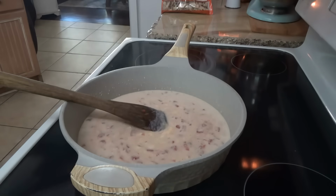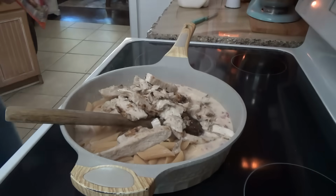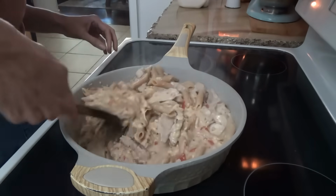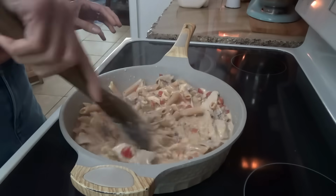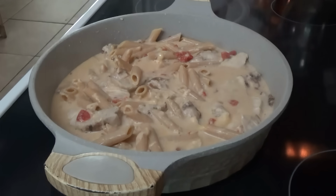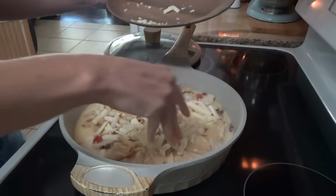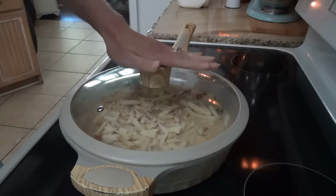Okay, we're going to put in the pasta. And the chicken. Okay, so that's that part. Now we're going to shred some of the smoked cheddar and put it on the top. We'll cover it and just let it simmer for about 10 minutes or so to let the sauce really thicken up in there. And that's it. Turn it down to in between medium and low. There we go.